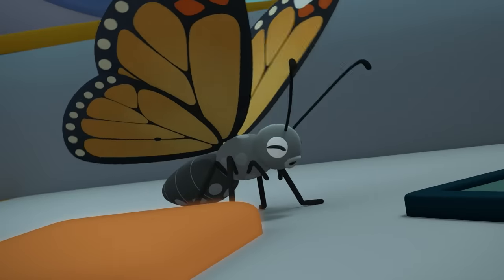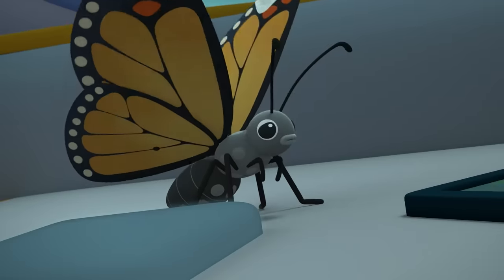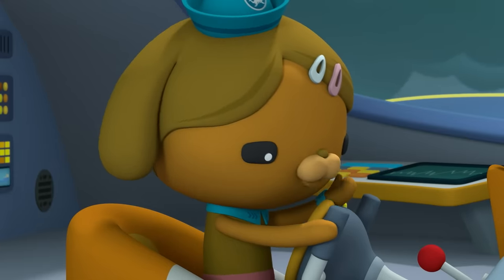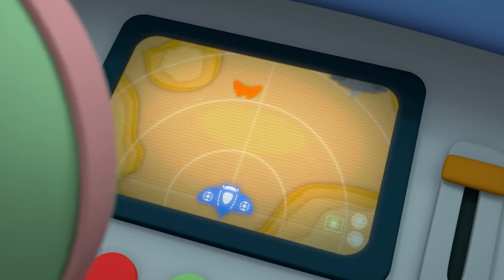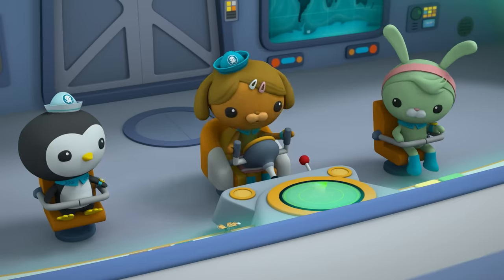We butterflies protect ourselves from storms by clinging on to trees. But there's no trees around here. Maybe not, but what if we used the Octo-Ray to shield them from the wind? Worth a try, but we'd better hurry, because that storm's turning into a full-blown tornado. Activating turbo mode.